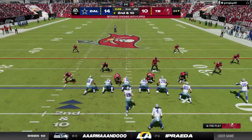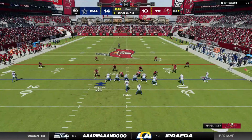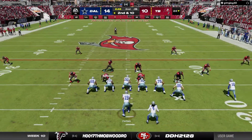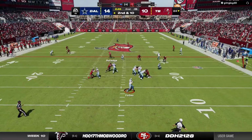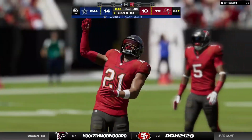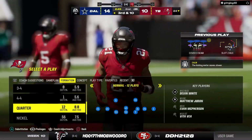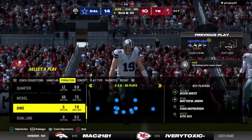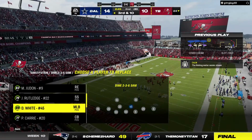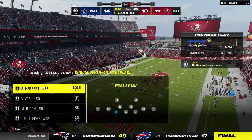Here's 2nd and 10. Now they'll throw here out of the gun. On the throw, led him too much that time. It's incomplete. Tough series for the passing game. Things just aren't clicking. And they come through on this play and get the series back on track with a completion for enough yardage for a 1st down.